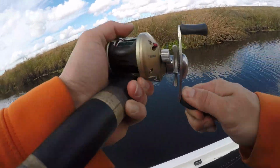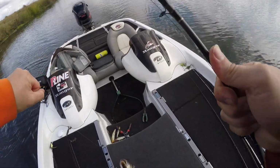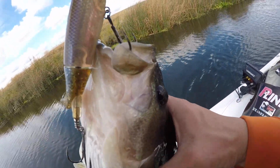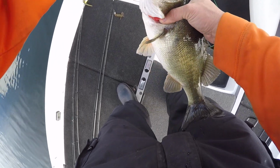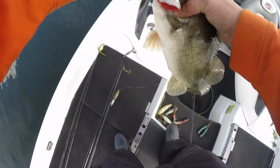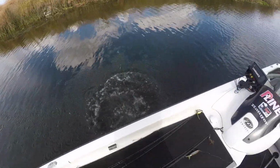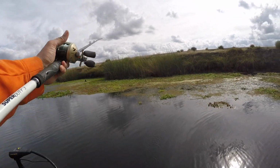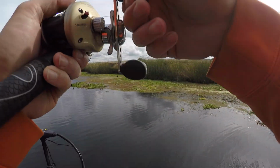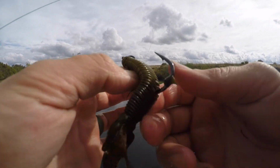There's one. Decent bass. All right. Cool. Gotta cover water with that plopper. Got it good. Another decent one right there. Let's let her go. Thank you, girl. Oh gosh, got thumped. Thumped, I'm telling you. I don't know how they're not getting hooked.